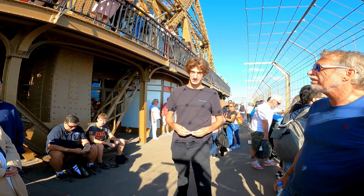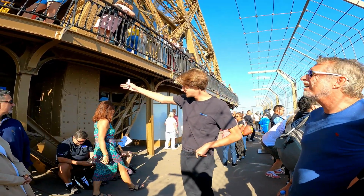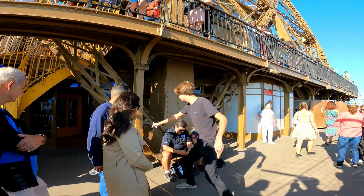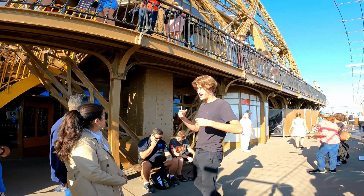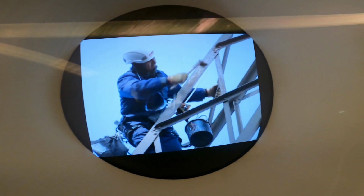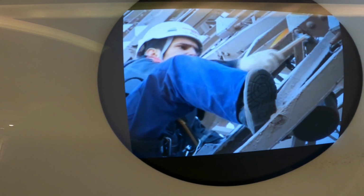Iron. So this is iron. As you can tell, guys, the problem with iron is that it rusts. So we have to paint it again every 7 years. It's actually, as I was saying the other day, 60 tons of paint. It is a lot of paint, and they paint it with a brush. Everybody has their own brush.